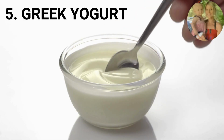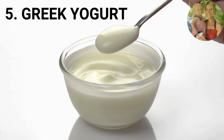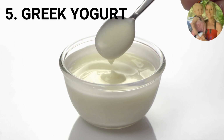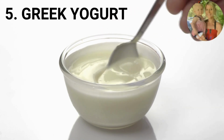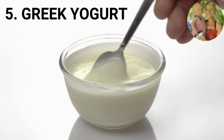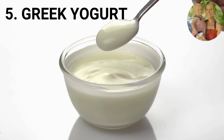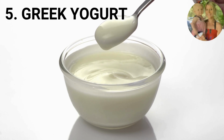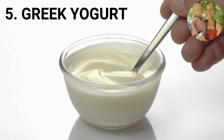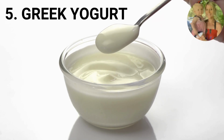Number five, we have Greek yogurt. I never really understood what was the difference between Greek yogurt and regular yogurt and why it mattered, but it does matter. Greek yogurt is high in protein and probiotics, which is great for your gut health. And you'll hear me say over and over again in my videos, taking care of your gut health is so important for sustained, long-term weight loss. It also aids in digestion and keeps you feeling full. The protein content also promotes muscle repair and growth, which can increase your metabolic rate.